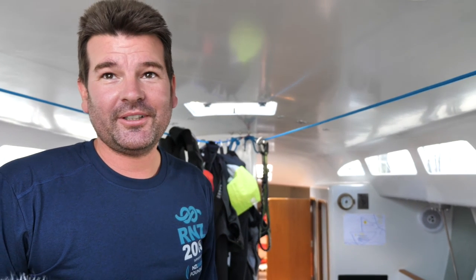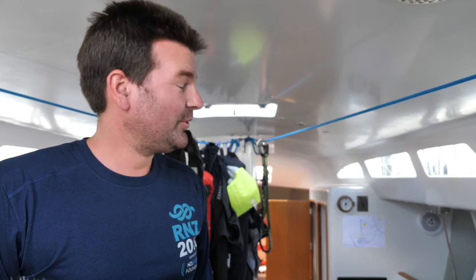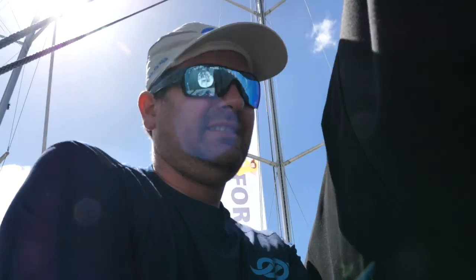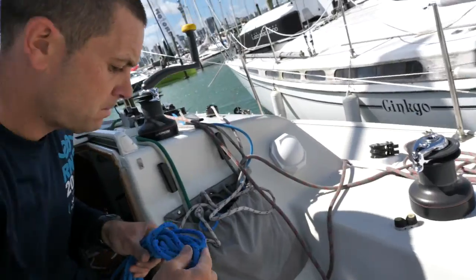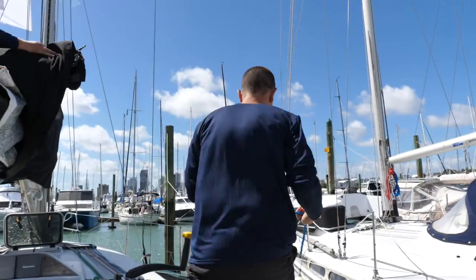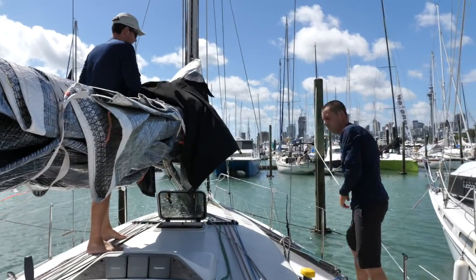Sam, can you tell us what you've just posted on the bulkhead there? So my 5-year-old boy Jeremy made me a picture this morning, and he said it was for me to take on the race, which is quite nice. There's a little bit of breeze on this morning, and the first leg is the shortest one, leg 1 from Auckland to Mongonui. Are you going to just completely send it, or are you going to be a little bit conservative on the first leg?